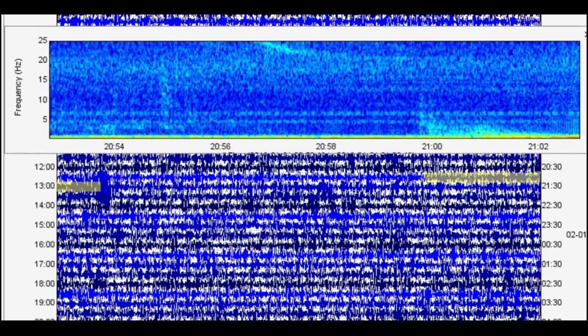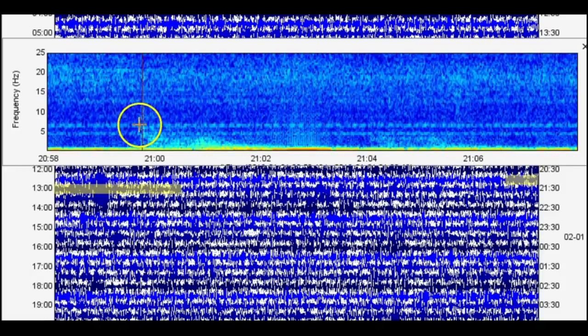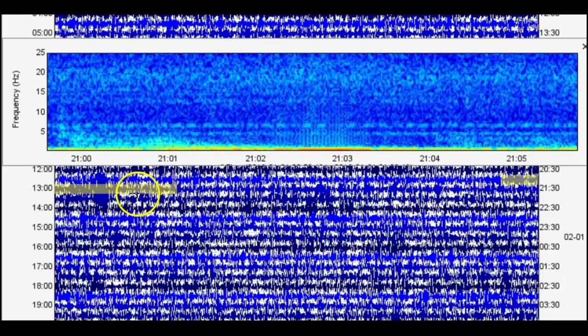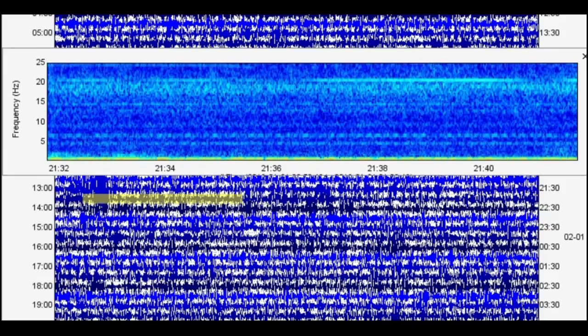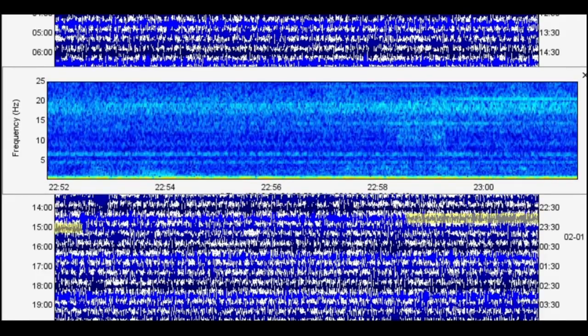See, that definitely looks like some type of tele-seism right there. Yes, that definitely looks like a tele-seism. Yep, that is. Now let's keep going forward. Just a little bit more data, guys. Just a little bit more. Not seeing much. There's probably a little tiny microquake there.